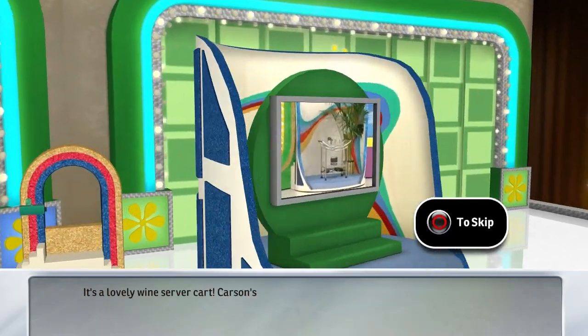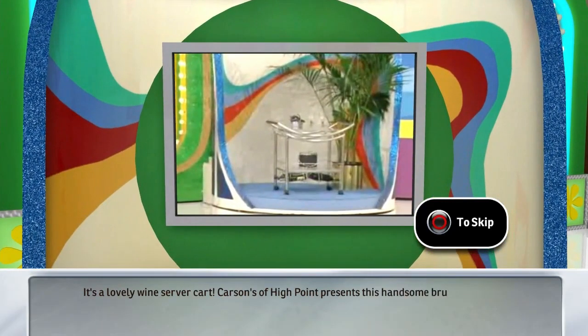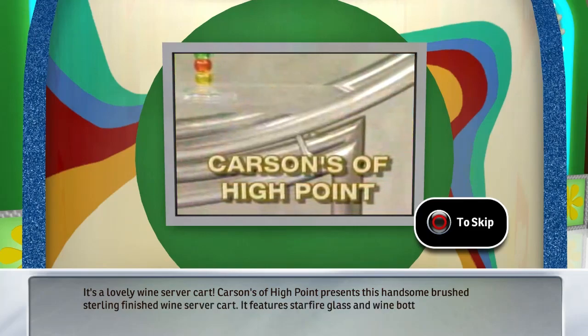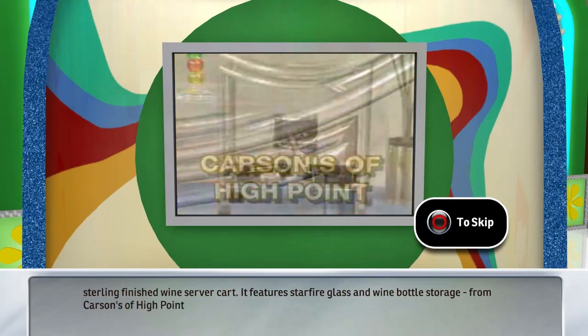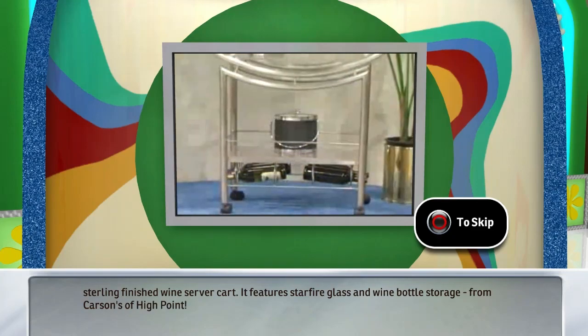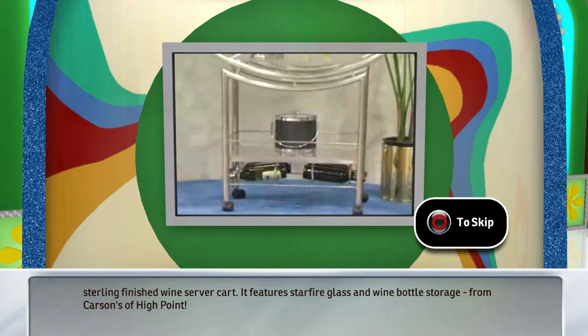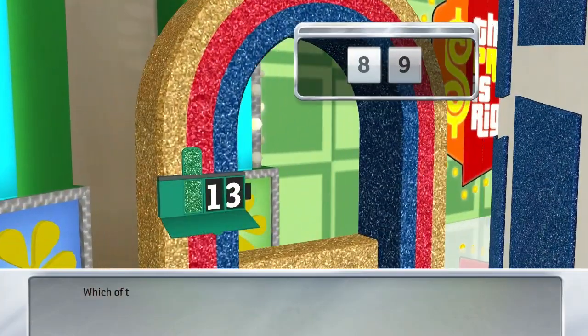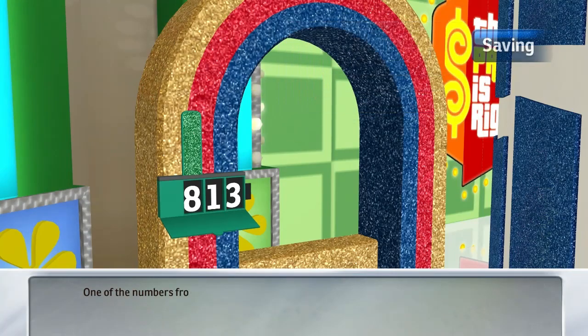It's a lovely wine server cart. Parsons of High Point presents this handsome brushed sterling finished wine server cart. It features Starfire glass and wine bottle storage from Parsons of High Point. Which of these digits is correct for the prize? Is this the correct digit? Yes, it's correct. One of the numbers from this prize is the second number for the next prize.